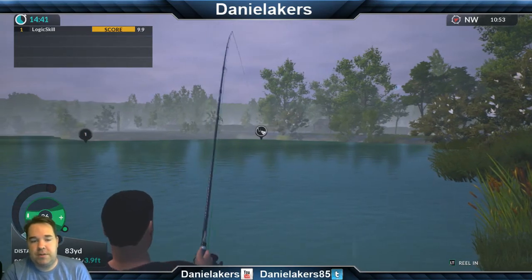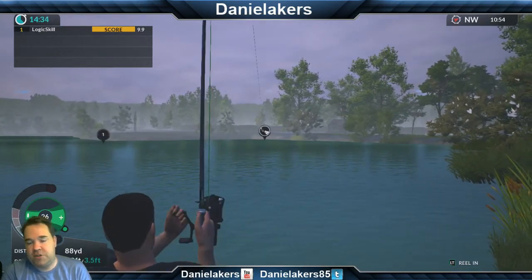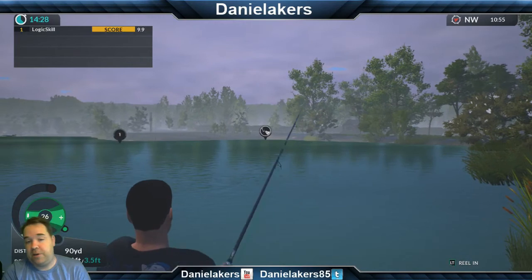Rod 1's gone completely dead. I'm going to bring that a bit closer to the island, or we could just stick it right by rods 2 and 3. But this one might be a nicer carp. Hopefully, if it's the record on my episode 1.